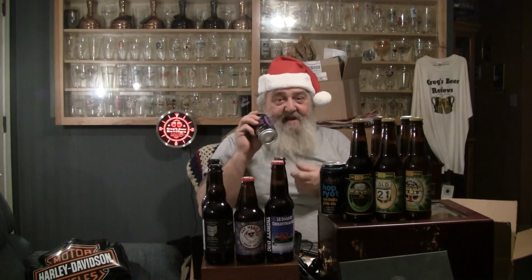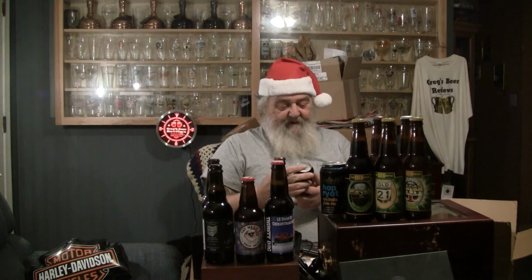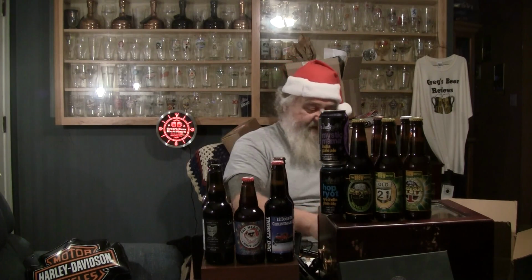I really love it when you see these cans and each can has the date on it. Thumbs up to Jackie O's for that, and the bottle has a stamp on the label there. So, very, very nice. So that's what my buddy Dave has sent me from up in Cleveland. Big Christmas beer mail package from him, and we appreciate it, Dave.